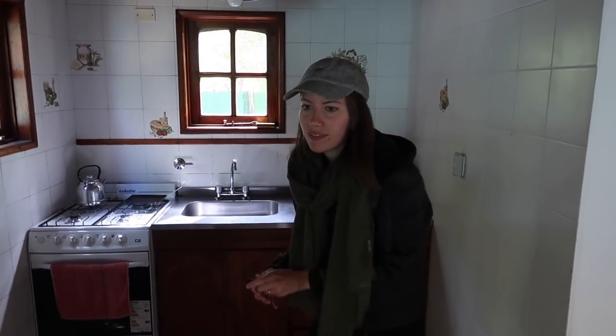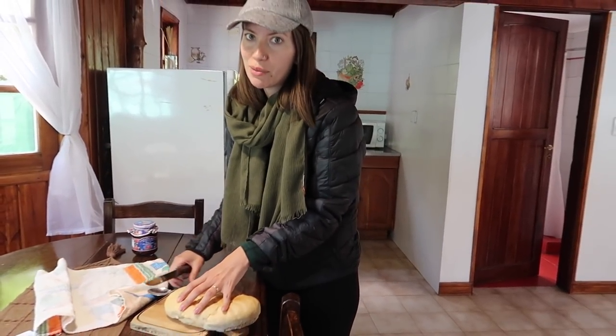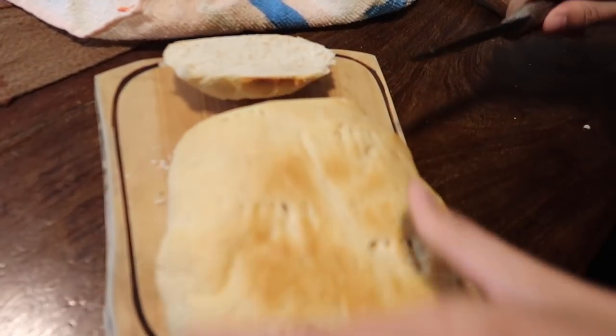Oh, so nice to be in El Bolson. This is a place I've wanted to visit for so many years. Sam has been rambling about El Bolson since our last trip to Argentina, even though we've never been here. I've just known about this place for a while.